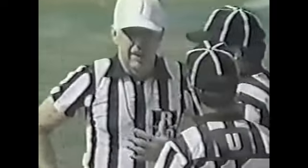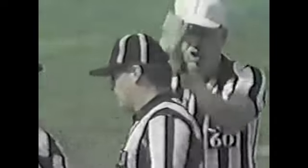I got to wonder, Dick, if I've got Willie Gault on one side and James Lofton on the other, and they bring in a cornerback right off the bench, I think I'm going to have Willie Gault run that fly pattern against him and not James Lofton. That's why you have Gault.